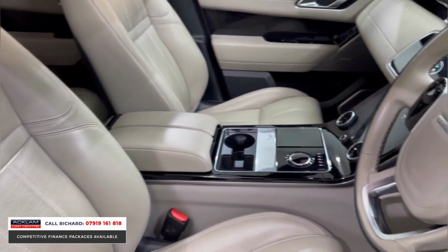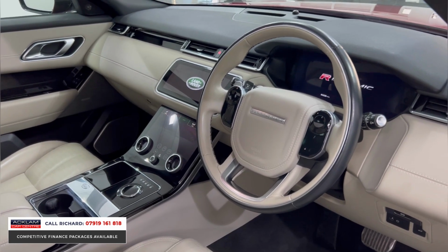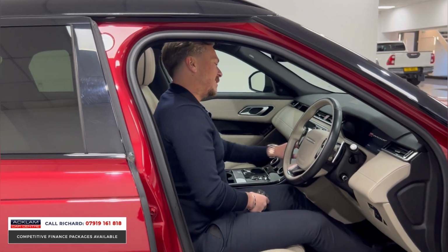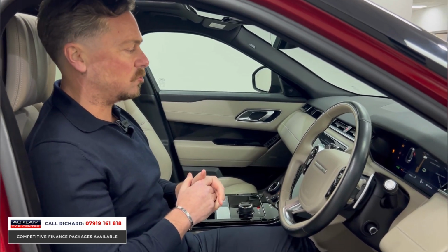Then the steering wheel is two-tone. It's a dynamic steering wheel because we're in an aerodynamic car. That's upgraded. So is the digital dashboard behind the steering wheel. Fabulous options to make this car a brilliant buy. It's exceptional value for money. It's done 43,000 miles. Like I say, it's got a full Land Rover service history.